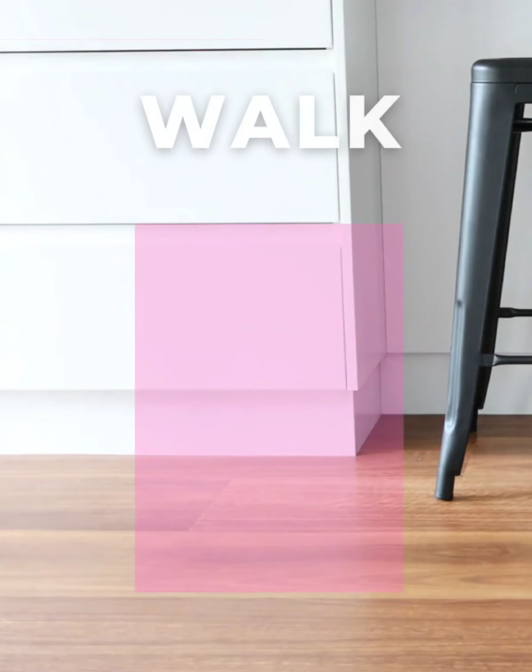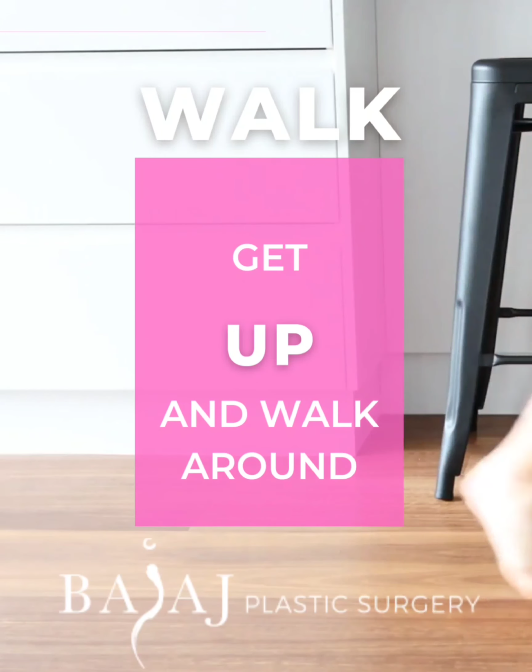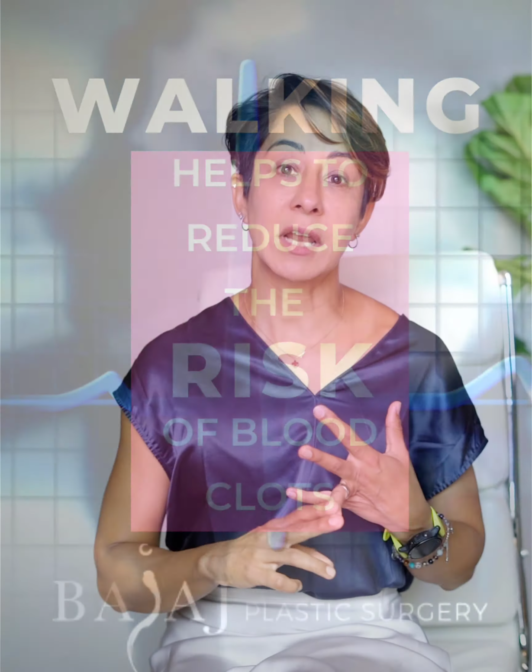The other thing I want you to focus on is to make sure you're getting up and walking around your house every couple of hours. It's really important that you walk a couple of minutes, walk around your bedroom, walk to the bathroom, and do those kinds of things, and make sure you're peeing as well. And that's partly because walking helps to reduce the risk of blood clots in your legs called DVT, which can travel to your lungs. And that's a really significant problem if that were to occur. And the best way to prevent it is to walk.